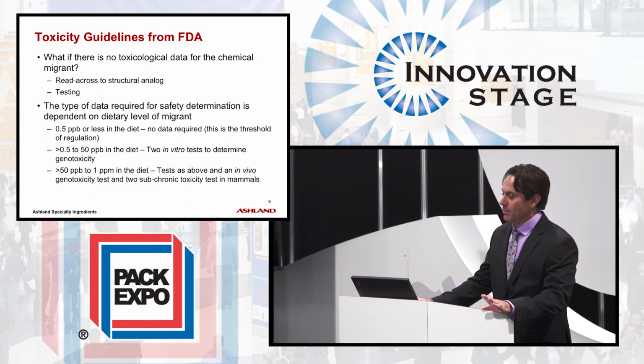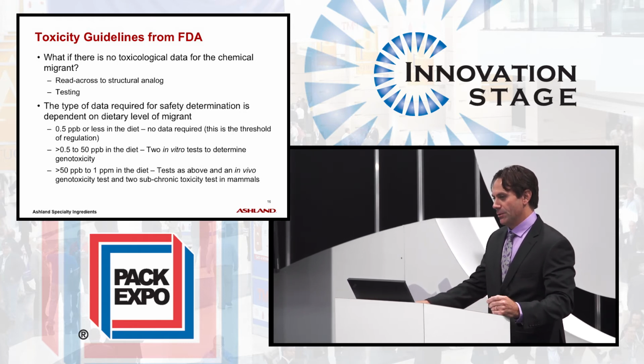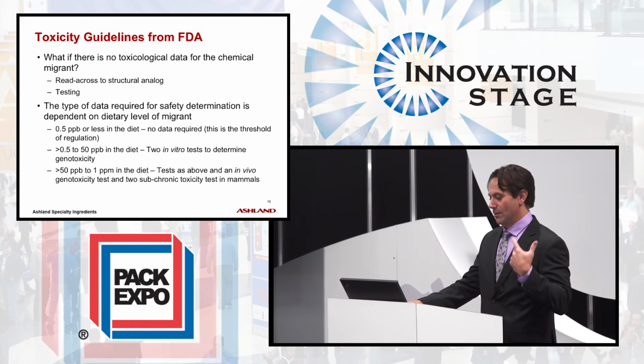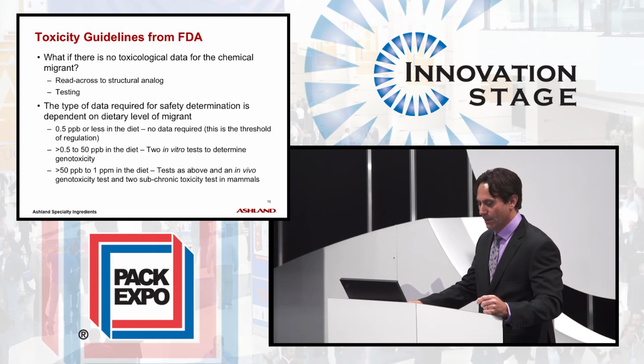At 0.5 parts per billion to 50 parts per billion in the diet, you're looking at 2 in vitro, so test tube determinations for genotoxicity. So test in bacteria, the mouse lymphoma assay, chromosomal aberration. That's the type of testing you're looking at. Again, you're looking at that $20,000 to $30,000 range in testing.